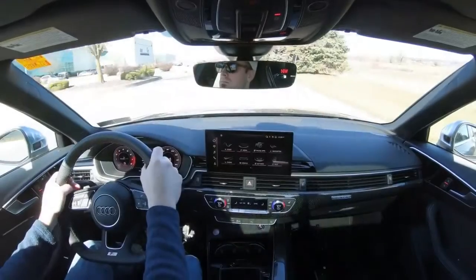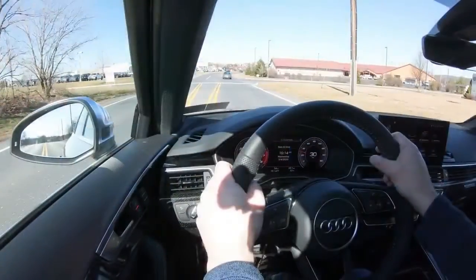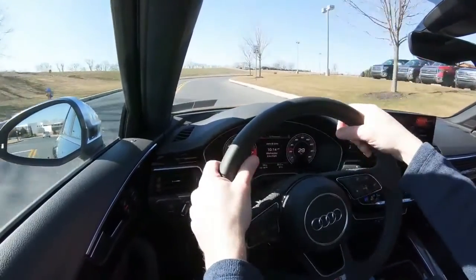And last thing I wanted to mention, there is a head-up display coming standard with the Prestige trim level, and that of course is going to display things like your speed limit, how fast you are currently going, and some safety features up on that windshield. So again, you can better focus on enjoying the drive. That is a huge plus as well. But that about rounds out the performance segment of this review.